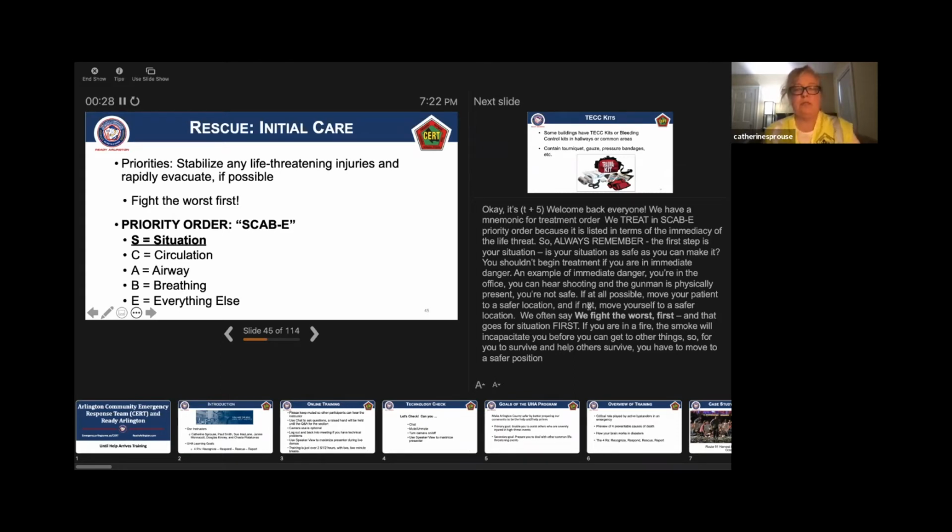If you're in immediate danger. So an example of immediate danger would be, let's say that you are in an office and you hear shooting and it's obvious that the shooter is present. You're not safe. So you need to move yourself and possibly anybody else that you're trying to help to a safer location. We say commonly that we fight the worst first, and that really goes for situation first.